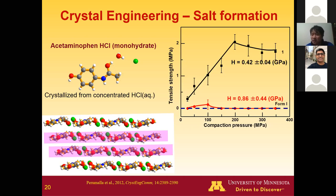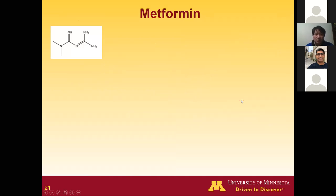And by using nanoindentation, we see the hardness of this salt is about half of the hardness of the acetaminophen crystal. So we have a model, we have a set of theory that all worked out so far. Another case is metformin. This is more like a closed API. I want to show this.